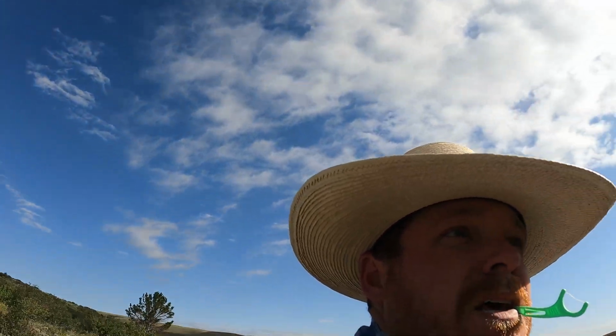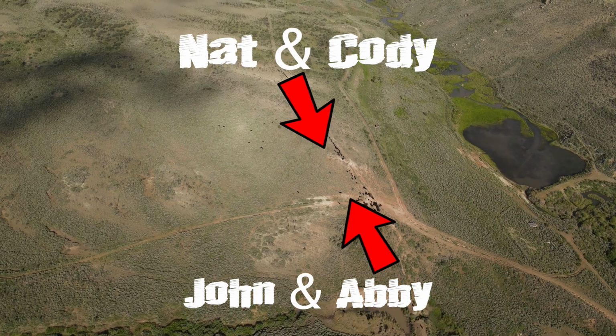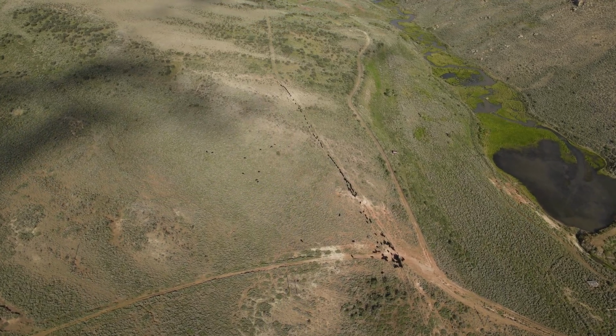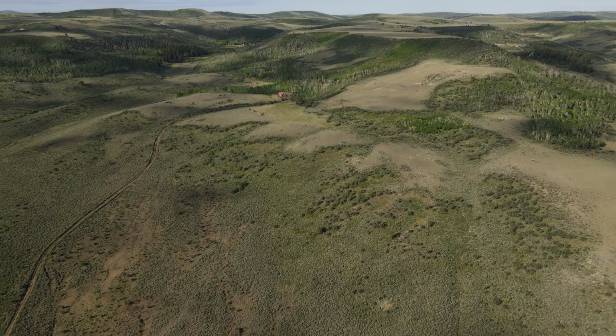Okay. Me and Emily kind of got our spot cleared out a little bit. And I rode up high, I couldn't see where everybody was, so I took the opportunity to throw the drone up real quick. Dad and Abby got a wad of cattle coming this way, trailing down the fence. And Cody and Natalie also have a giant wad of cattle trailing down the fence, walking towards the 2-track. They're both walking towards the middle road.